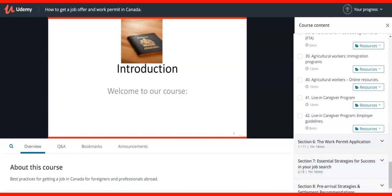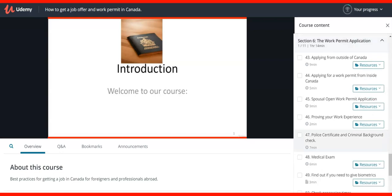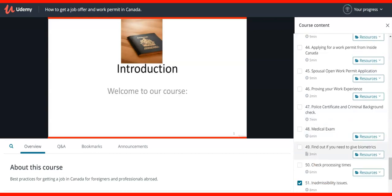And then in section 6, we'll be exploring how to apply from outside Canada for a work permit, how to apply from inside Canada. Also the spousal open work permit application, the requirements, how you can prove your work experience, and also information about how to get a police certificate and a criminal background check. The medical exam also is a topic in the section.